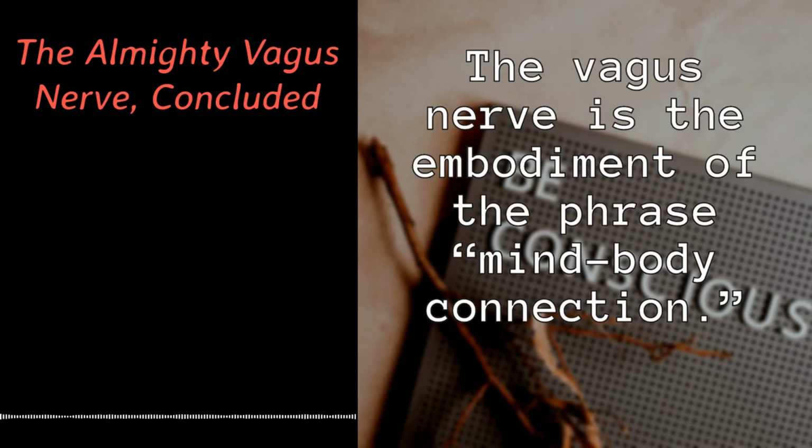As we wrap up the new year, we're also wrapping up the book Brain Boost Blueprint with this conclusion of the episode, The Almighty Vagus Nerve.